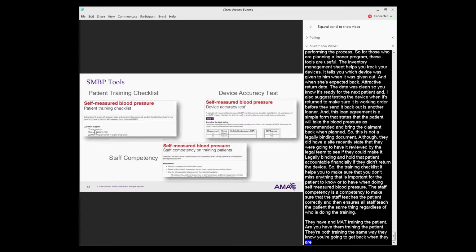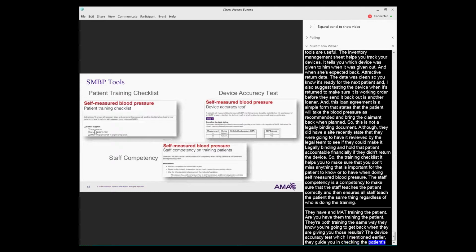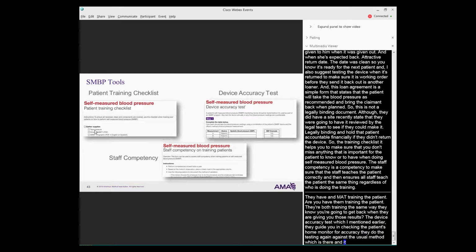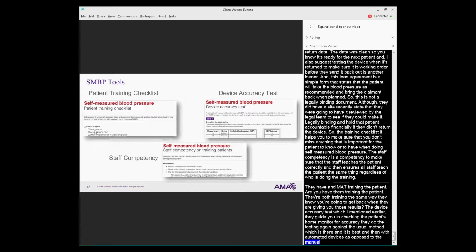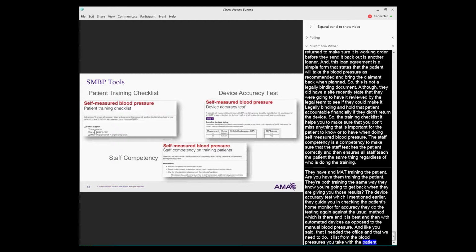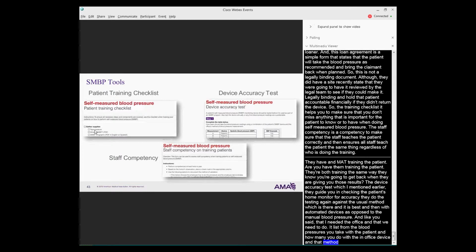The device accuracy test, which I mentioned earlier, guides you in checking the patient's home monitor for accuracy. You do the testing again against the usual method within the office. It is best done with automated devices as opposed to manual blood pressures, but like I said, if that's how you do it in the office, then that's what you need to do. It lists how many blood pressures you take with the patient's device, how many you do with the in-office device method, and then you take averages and compare the two results.